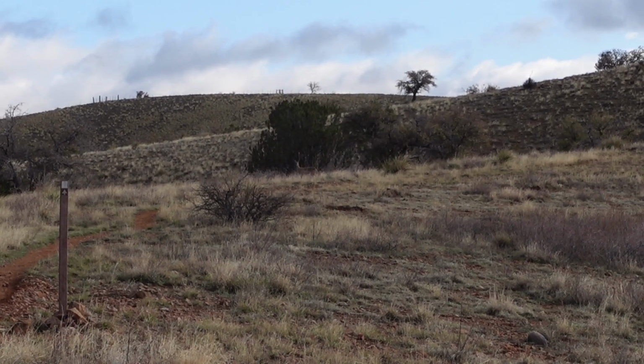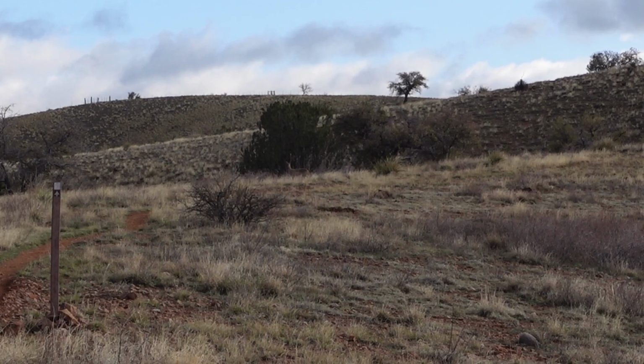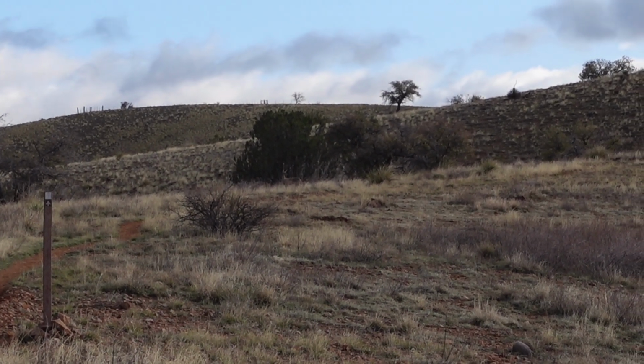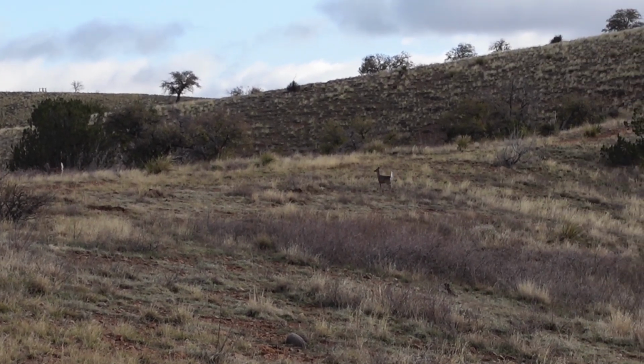Well, there's a deer right there. Just a minute later, after I complain about not seeing many wildlife animals. And a second one.